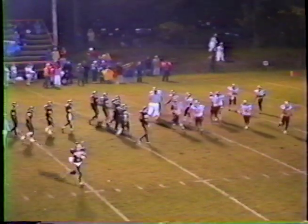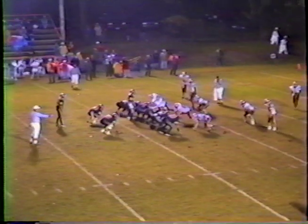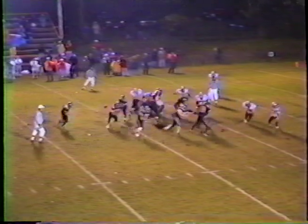Clinton's got the ball now. Looks like about the 23-yard line, first down and driving. 10:40 to play in the ball game. Power I to the right, first and 10. Up to the line they'll come from the 23-yard line of Oak Ridge.